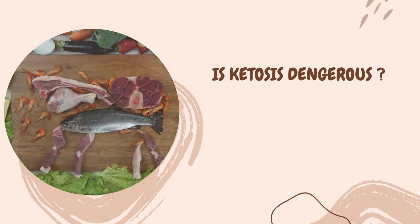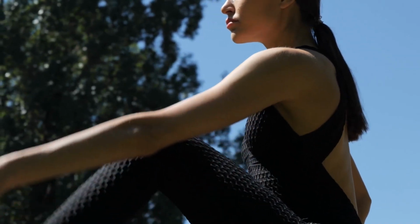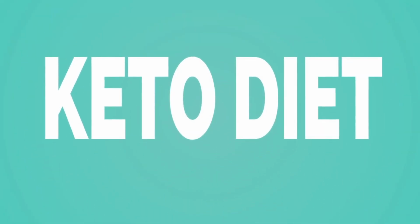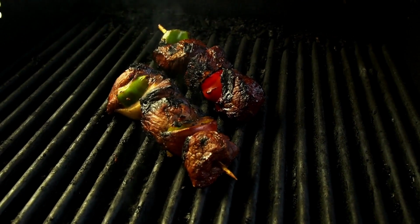Ketosis is not dangerous, it is simply an alternative energy production process for the body. As explained in the section What is the point of ketosis, this also has some advantages. But the keto diet also has its downsides. However, the problems are less caused by ketosis itself than by the ketogenic diet required for it.